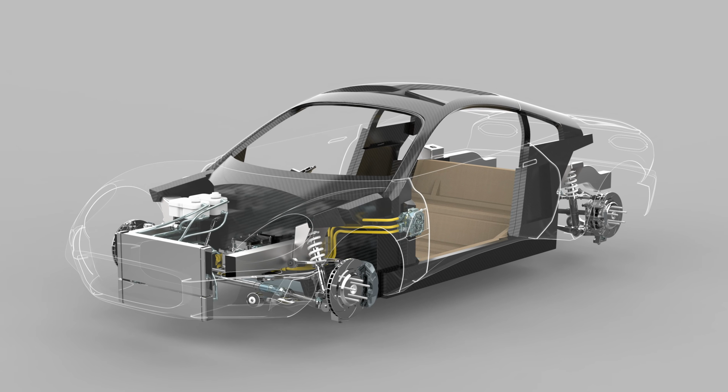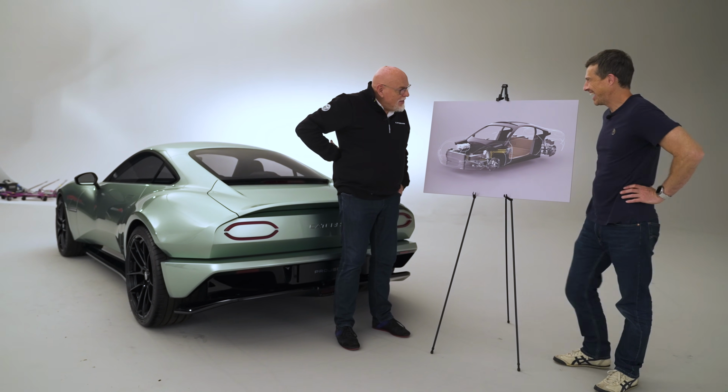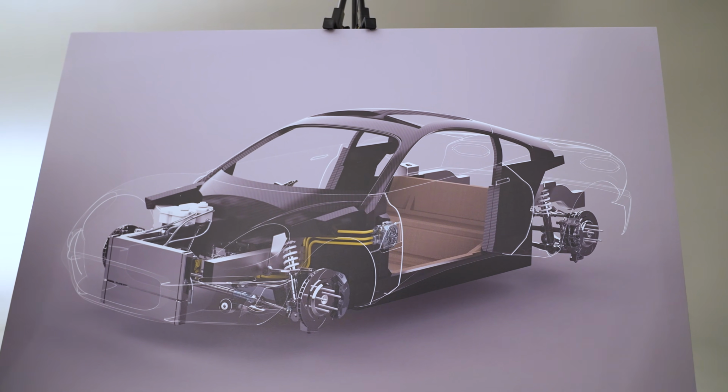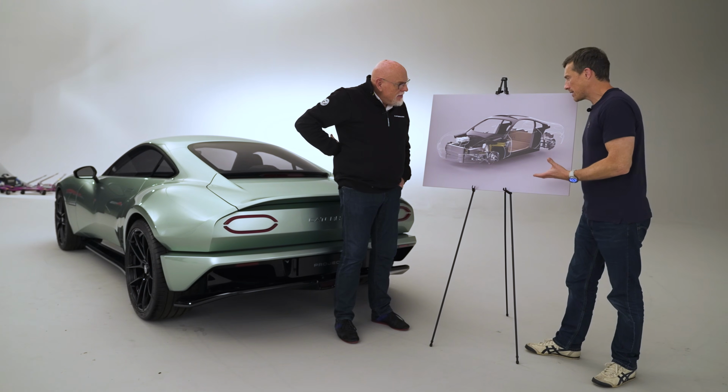So we've got a nice picture here. Has this come off your lounge wall? No, it's one of Anthony's pieces of art. So can you tell me what we're looking at here? Because one of the things about this car, I can see the outside of it and it's very beautiful, but what is it made out of, the body?